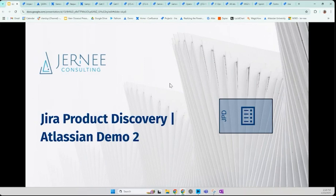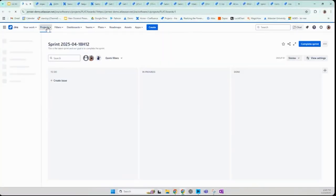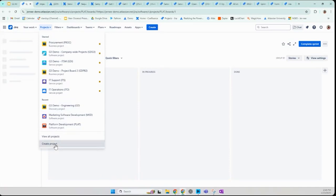And that's product discovery. So going back over to the slide deck, we're now going to be talking about project management. So we'll start with how to choose the template.